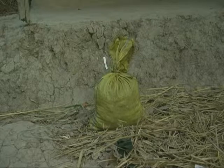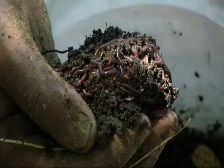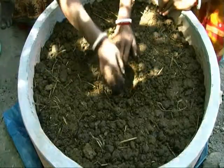You'll get 15 to 20 kilograms of compost from each ring, and about 3 times the number of earthworms you started with. These worms you can sell to other farmers or use for more compost making.